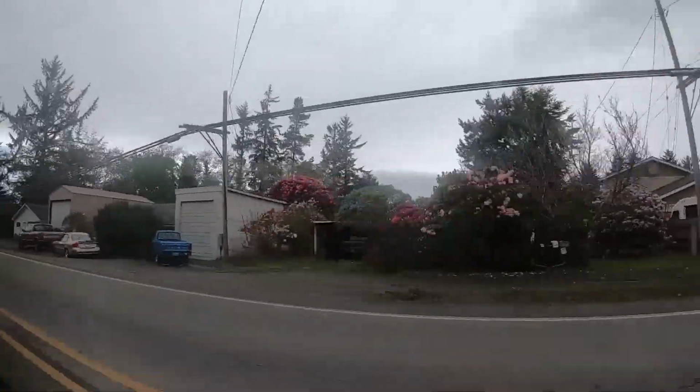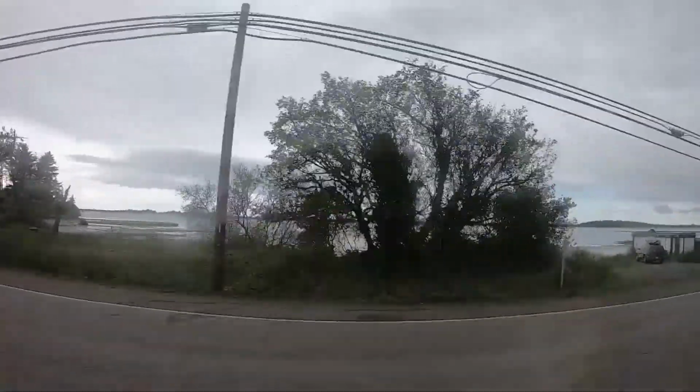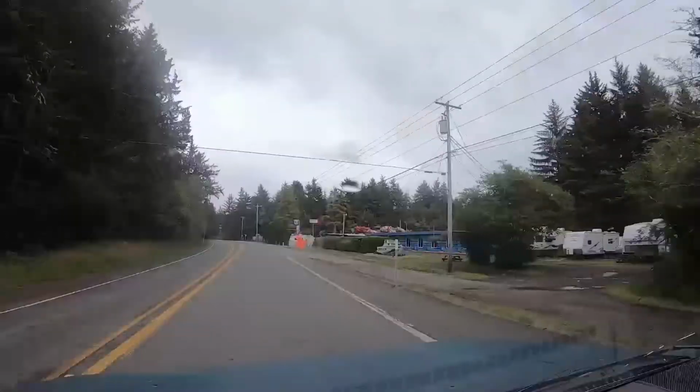It is awfully nice to live in such a pretty area. And, we gotta throw a water view in. And just Goose Bay there.